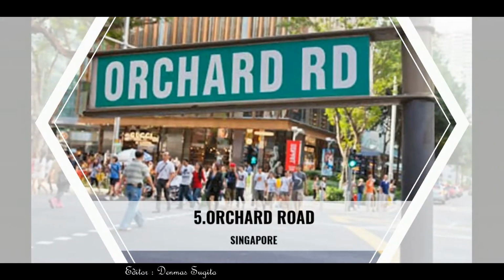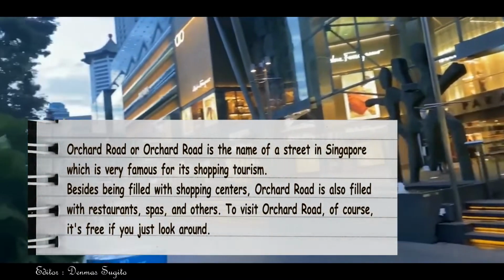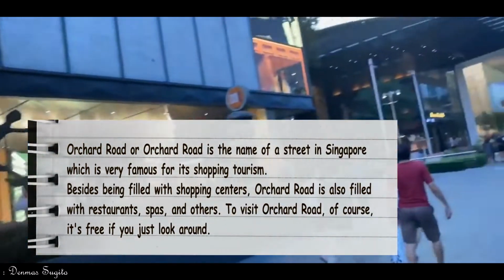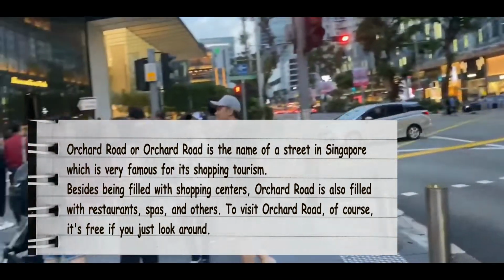Five. Orchard Road, Singapore. Orchard Road is the name of a street in Singapore which is very famous for its shopping tourism. Besides being filled with shopping centers, Orchard Road is also filled with restaurants, spas, and others. To visit Orchard Road, of course, it's free if you just look around.